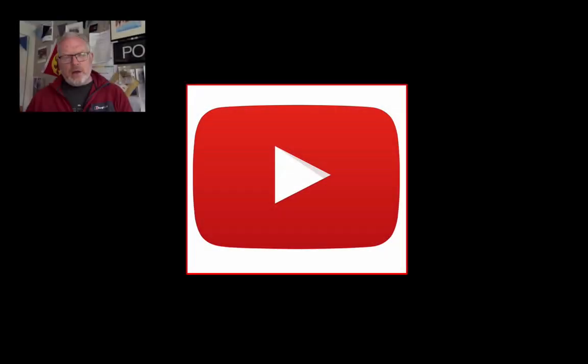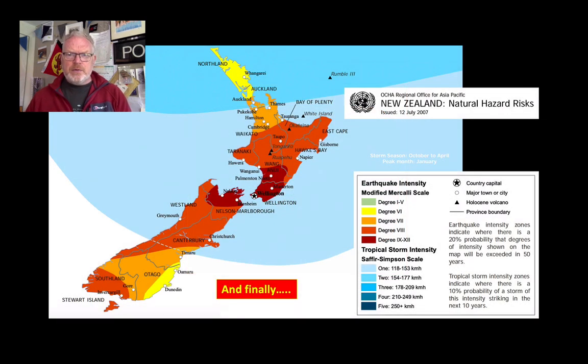Okay then. I hope by now you've got a good sense of where the biggest risks are and crucially why they're there. Let me show you this map. This is a United Nations organisation that has produced a hazard map for New Zealand. These are where they've identified the greatest risks, particularly from earthquakes, but also from other hazards that are here. You can see they've identified the area, in particular at the southern end of the North Island and the north end of the South Island, the area sort of around the capital of Wellington, as being perhaps the area at greatest risk.